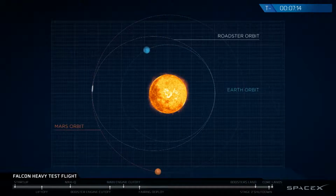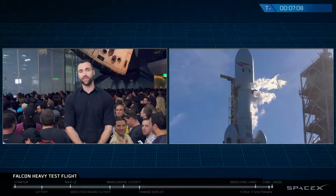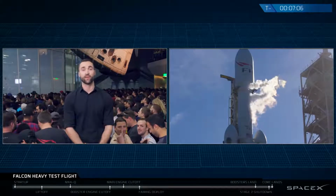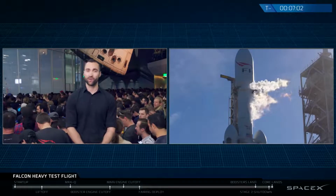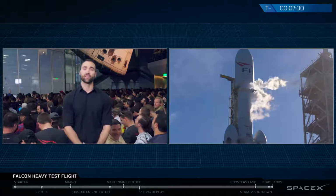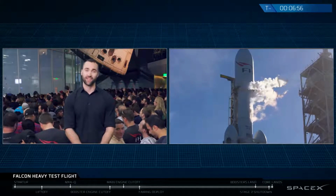That's quite far away. It will reach a maximum distance from Earth of over 400 million kilometers. In Earth terms, that's about the same as a trip around the equator 10,000 times. Now, during its journey, the Roadster will also reach a maximum velocity of nearly 40,000 kilometers per hour, or about 20 times faster than a speeding bullet.